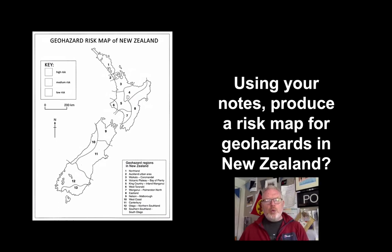So, what I'd like you to do now, using the notes you've made, I want you to, on page 31, produce your own risk map. Where are the areas that you think are at highest risk from these multiple geohazards, which are at low risk and which might be somewhere in between? Use a colour key or a shading key to show what your idea is. Remember, these though are your ideas. What's your interpretation of this? There's no one right or wrong answer to this question.